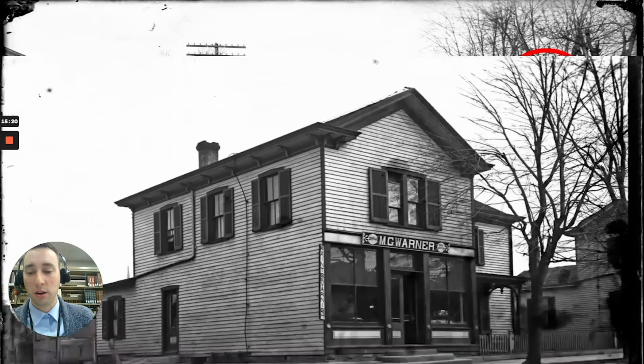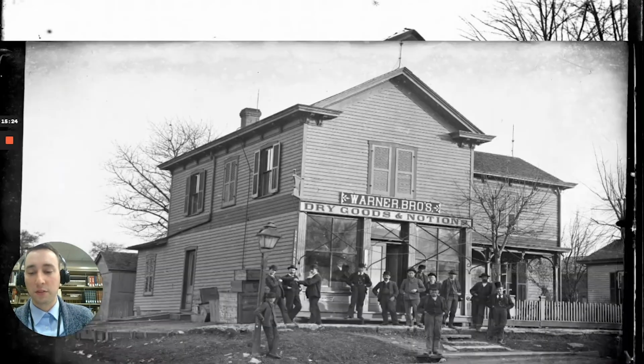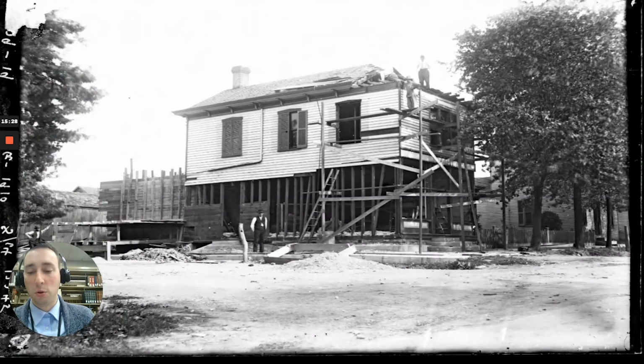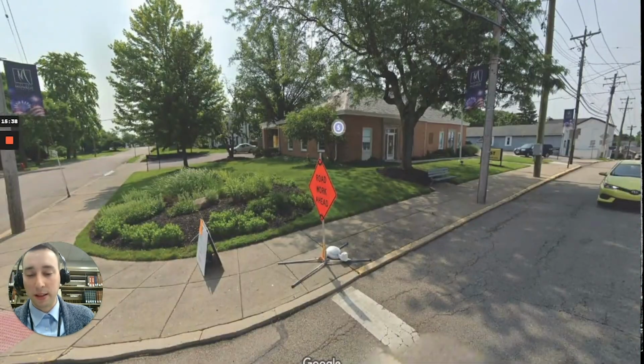As you may recall, Marion G. Warner is a photographer that created these photos. For his day job, he ran this general store. In 1910, Warner relocated his store and the building was remodeled, becoming the new home of the Monroe National Bank. The Monroe National Bank, now known as First Financial, is still on the same location, just in a new building that was built in 1954.